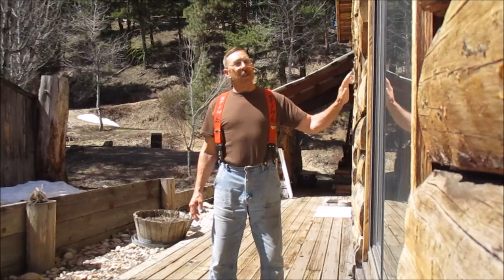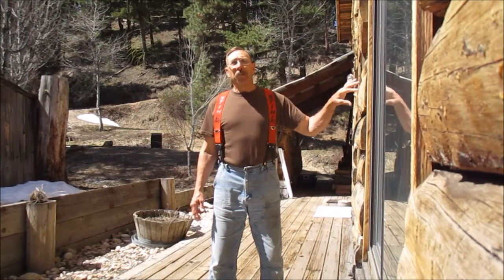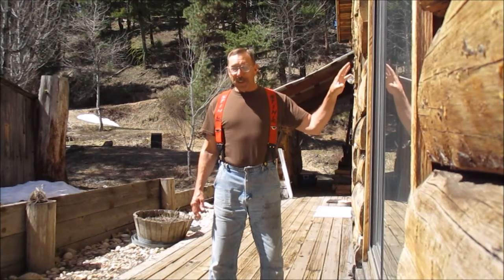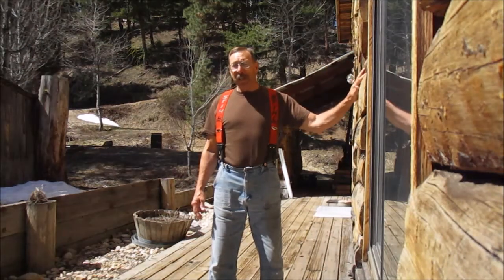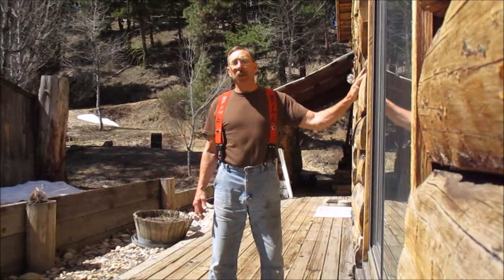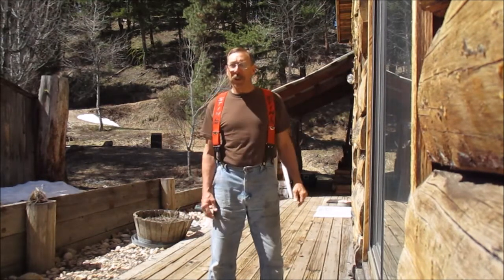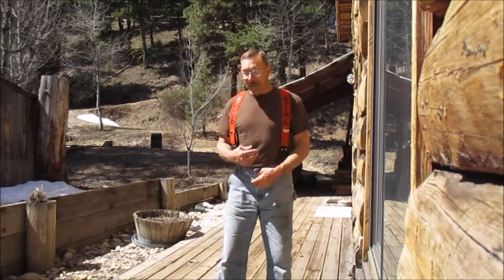And since the chapel is available to rent for retreats and things of that nature, I want to go ahead and show you all the way through it, and we'll walk right in the front door into the foyer and go from there.